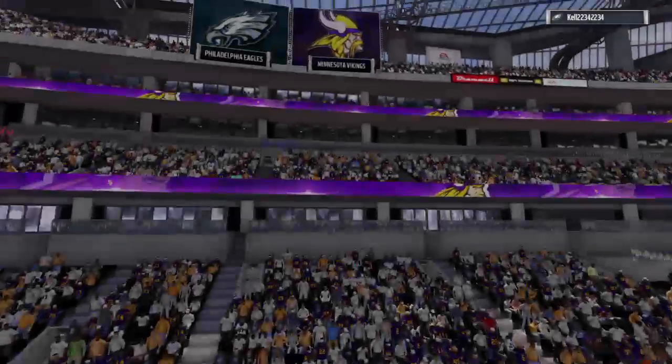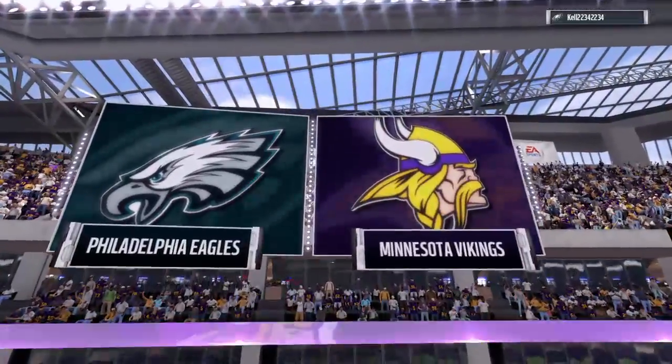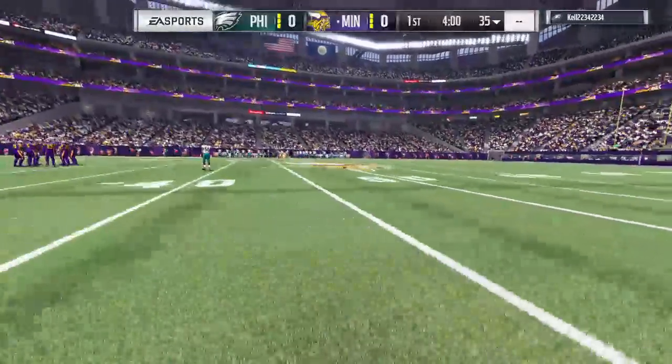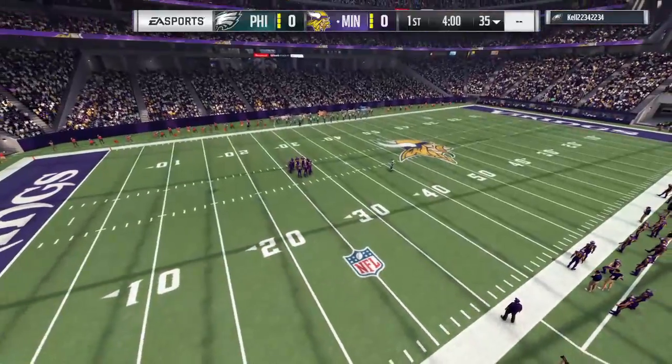Anticipation is mounting for today's game, and we've got two quarterbacks looking to make an impact. It's the Eagles going up against the Vikings. So with that, let's get up to the new U.S. Bank Stadium in Minneapolis. On the call, here are Brandon Godden and Charles Davis.